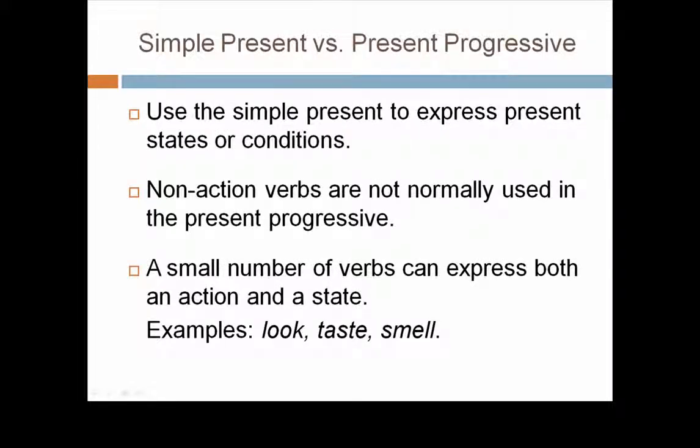Let's remember some important differences. Use the simple present to express present states or conditions. Non-action verbs are not normally used in the present progressive. And a small number of verbs can express both an action and a state. For example, look, taste, smell.